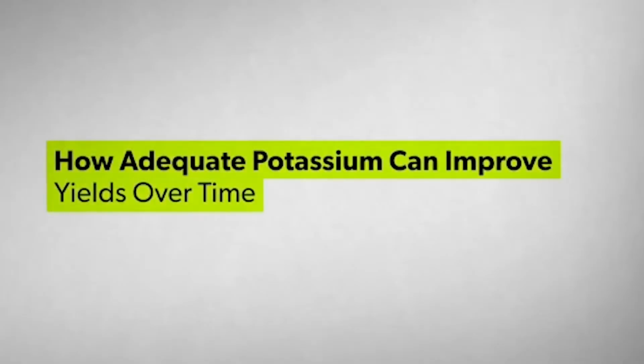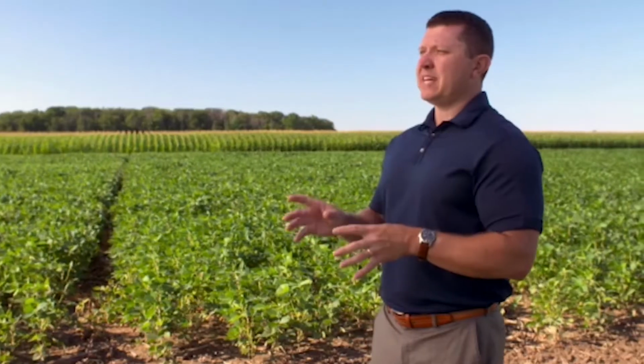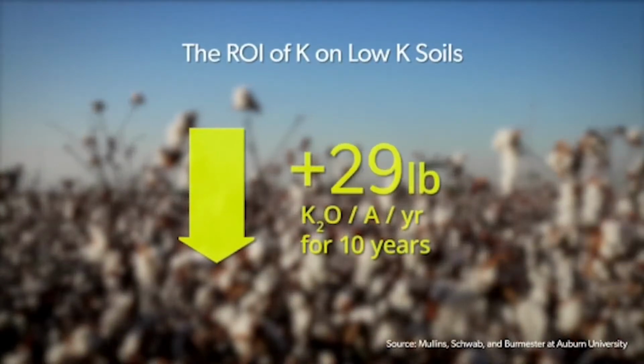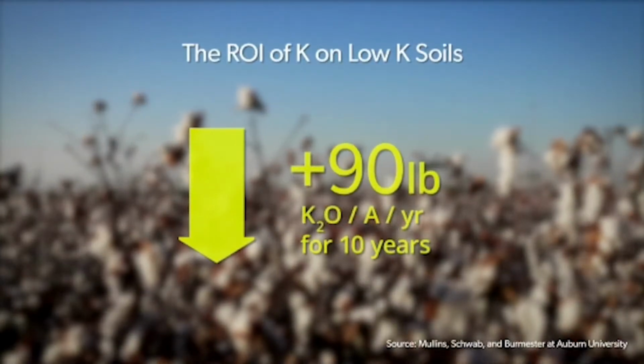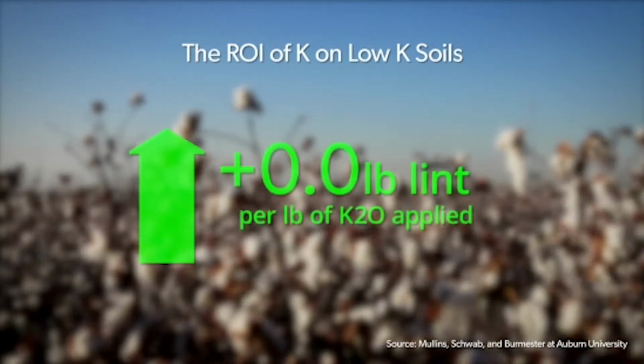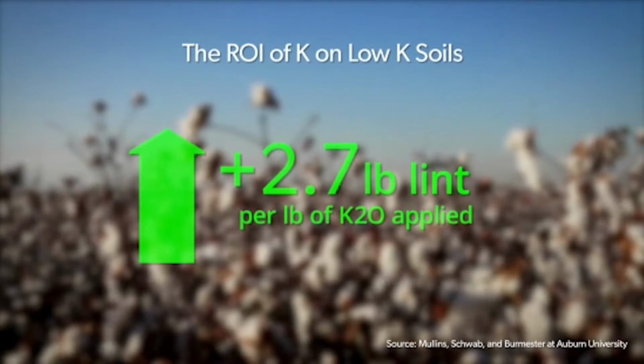Now that we've covered the science, let's talk dollars and cents and how potassium can help your bottom line. A study conducted by Auburn University revealed that on low K soils, if a producer supplies 90 pounds of K2O per acre over 10 years, one might expect an average increase in yield of 2.7 pounds of lint per acre per pound of K2O supplied.